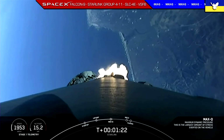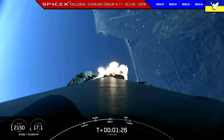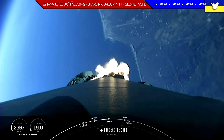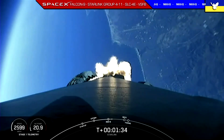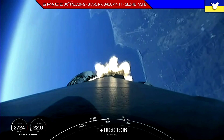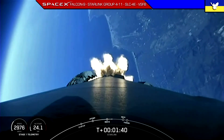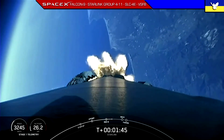So we have a couple of events happening in quick succession in about a minute. First up, we'll have main engine cutoff, also known as MECO, followed by stage separation, and then second engine start one, also known as SES1. First up, main engine cutoff. This is where all 9 engines on the first stage will shut down in order to slow the vehicle down in preparation for stage separation.